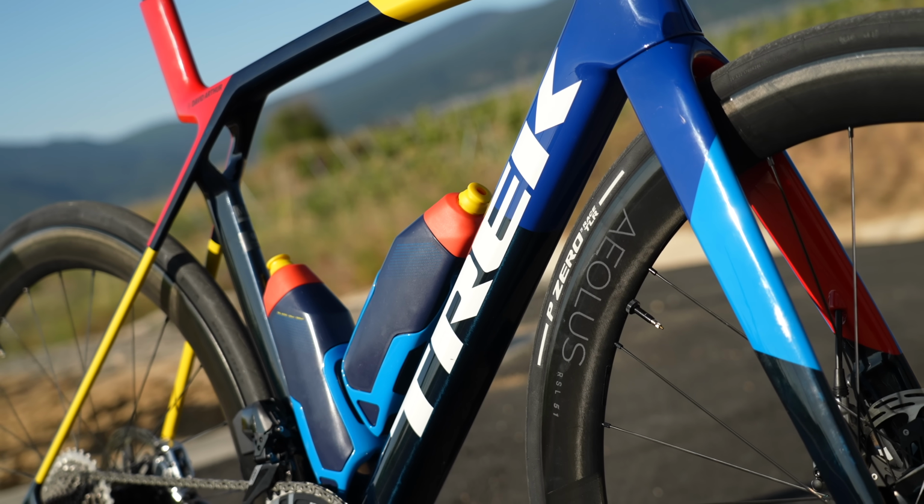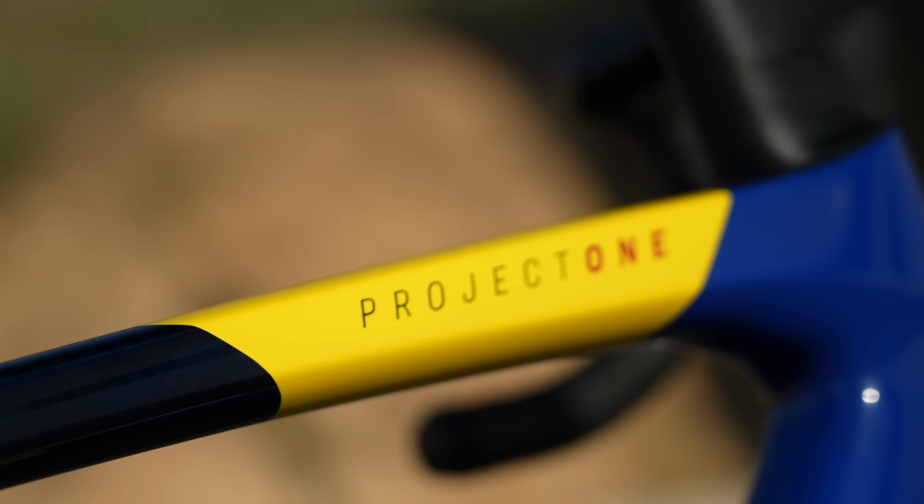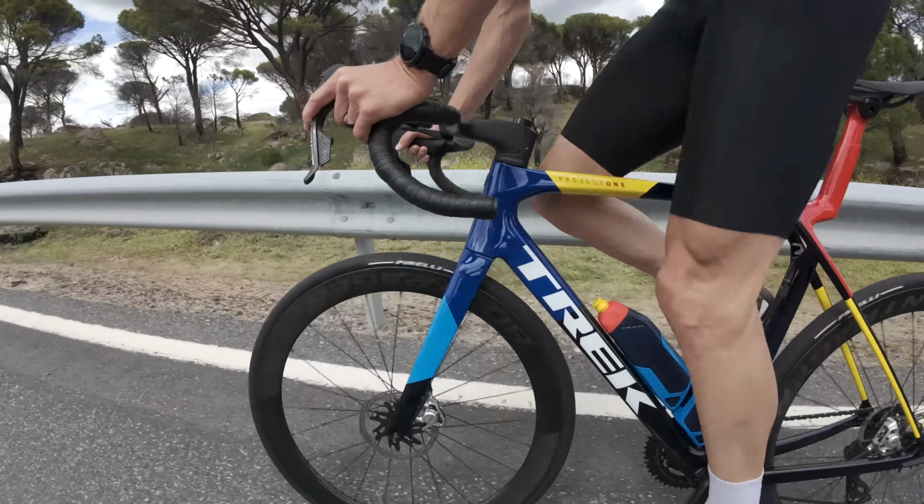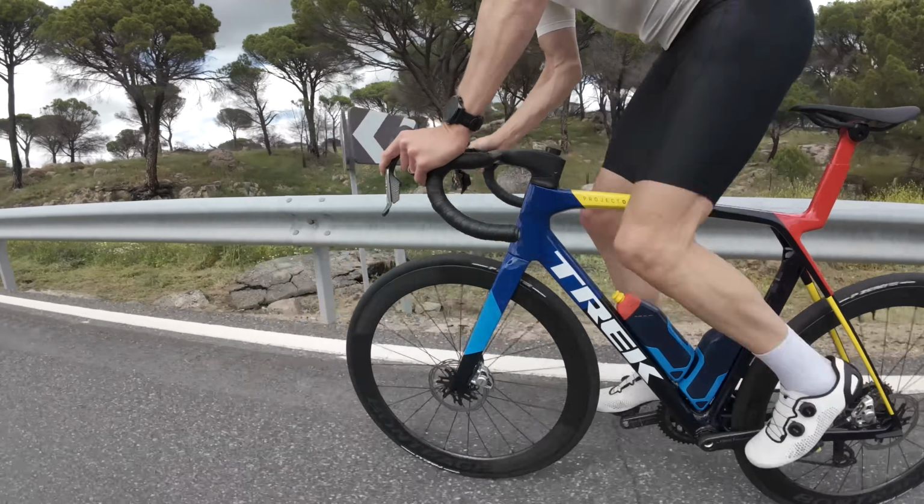There's also a new manufacturing process with a bladder that's the same shape as the frame to avoid wrinkles and imperfections on the inside surface of the frame, to save weight and improve the integrity of the frame. And the fork is also moulded as a single piece as well. These improvements also make it the stiffest bike Trek has ever made.